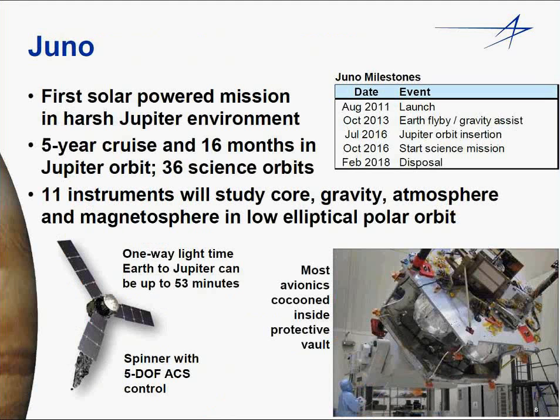Juno launched in 2011, with an Earth gravity assist to help swing the spacecraft out into space. It's 9 months away, so we have a July 4th arrival coming up soon, at which point it will be the fastest spacecraft ever built by man, at about 130,000 miles per hour. So that's a lot faster than Mars. Noted.